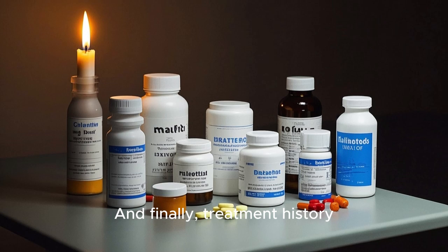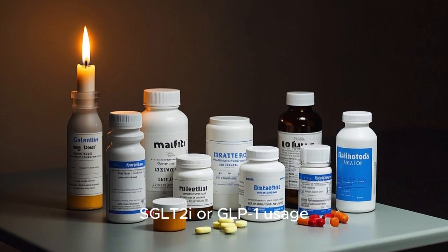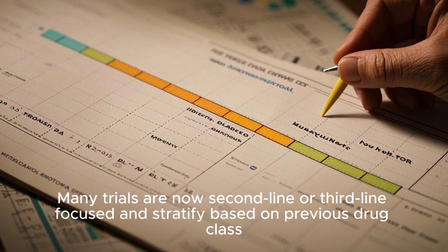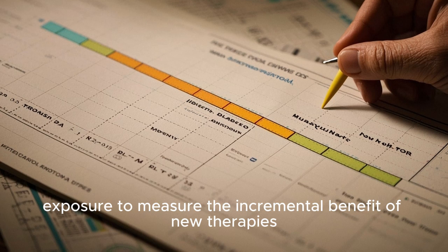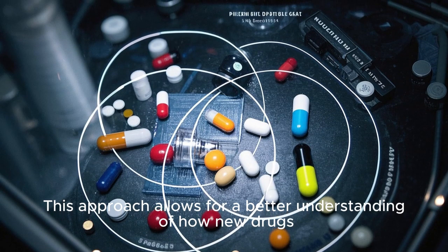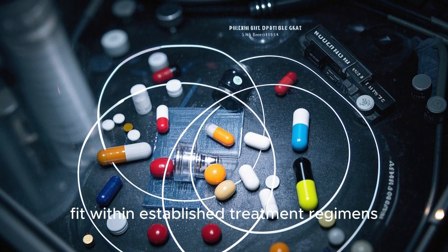And finally, treatment history, SGLT2i or GLP-1 usage. Many trials are now second-line or third-line focused and stratify based on previous drug class exposure to measure the incremental benefit of new therapies. This approach allows for a better understanding of how new drugs fit within established treatment regimens.